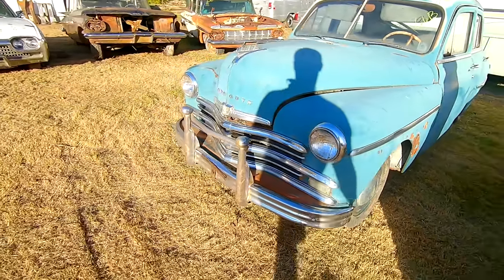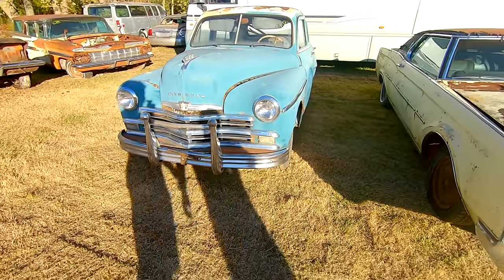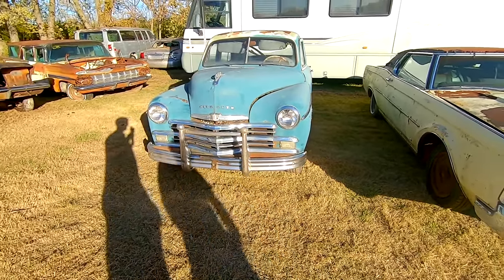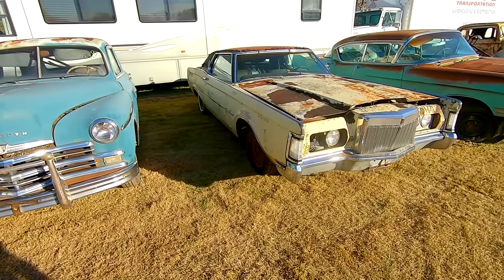I'm not 100% sure when he acquired this or how he acquired it. Again, some of that stuff he gets in a package deal with a couple other cars, and sometimes you get a gem that you weren't expecting.